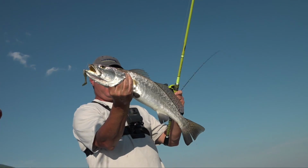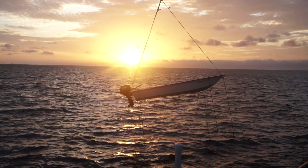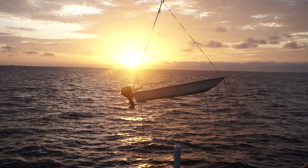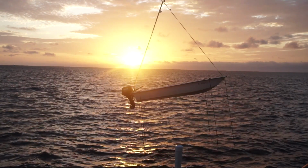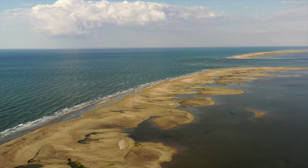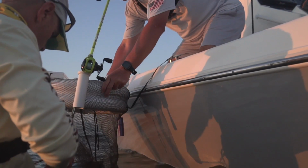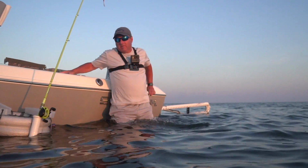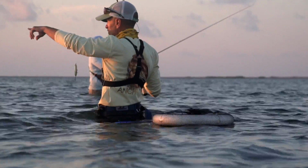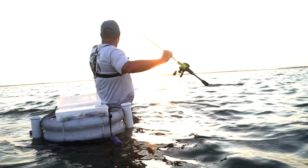So we went back to the Islander, had a great meal for dinner, got a good night's sleep, and woke up, and the wind was actually blowing a little more than expected. So we were a little concerned, but we were fishing on the backside of these islands, so we were protected from the wind. We got out to the same spot that we wade fished the day before, and when we get out there, for some reason, Justin and Todd go one way and I go the other way, which is the way where we caught the fish the day before.